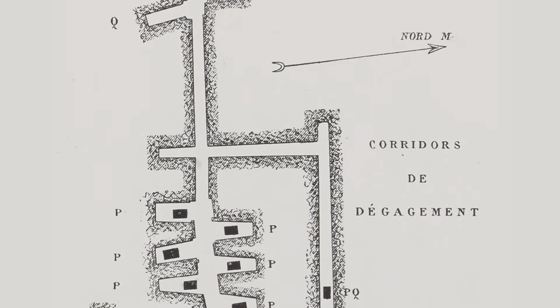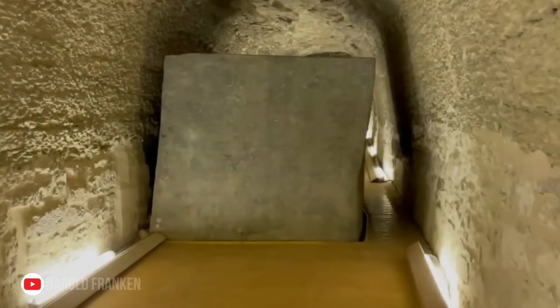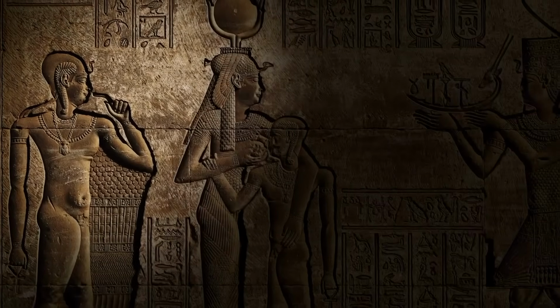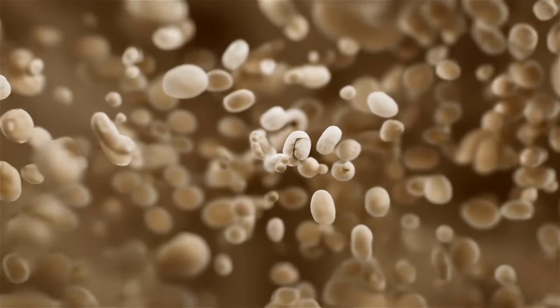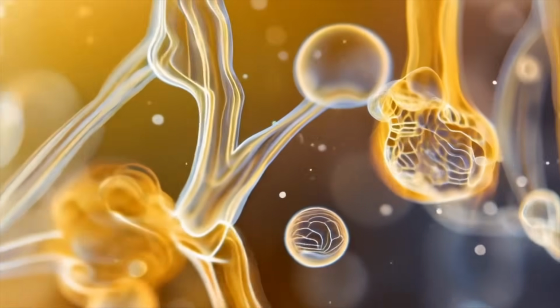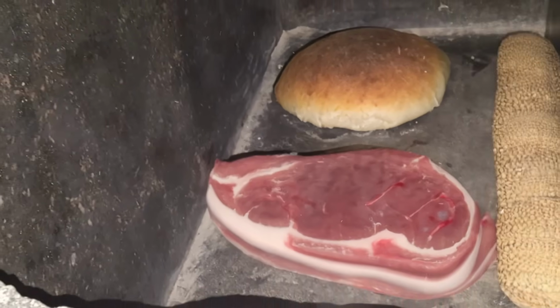Plus, the chambers were dusty, and there were no signs of soot from lamps. This means they must have worked in almost complete darkness. The real use of the boxes could also be different. A long time ago, even before the Egyptian pharaohs ruled, the local people already knew how to use fermentation. It happens when tiny organisms called yeast eat certain ingredients like starch and turn them into gas and ethanol. So someone in ancient Egypt probably put food like barley, bread, and even meat inside a giant stone box, then closed it tight with a heavy lid.